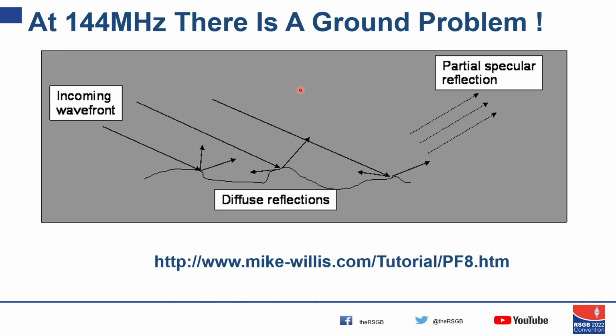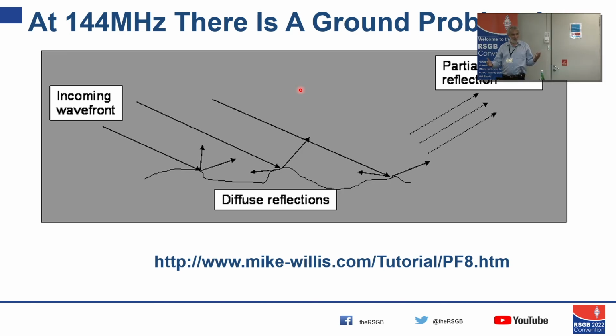I told Mike Willis I was going to use a picture out of it. Mike Willis has done a really good set of online tutorials on radio propagation, more like the advanced course, right? When you start to look at the ground for these reflections off the ground, the real world is not flat. If you think about 144 megahertz, it's 2 meters. 1/8 of a wavelength is about 40 centimeters. No, it isn't. 25 centimeters or 10 inches, right? And you think a plowed field is going to be more than that.